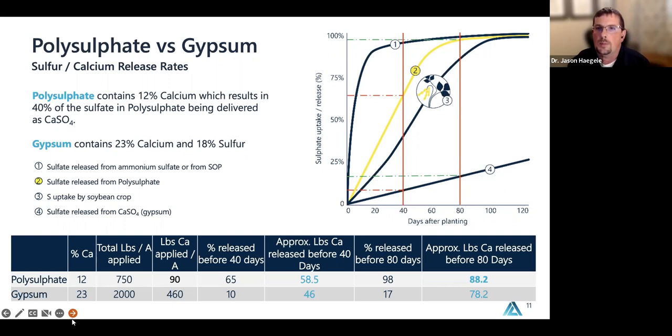That curve, towards the left of the graph, labeled 1, is the sulfate release from ammonium sulfate or potassium sulfate. And so the key takeaway from this is that ammonium sulfate or potassium sulfate are very readily available sources of sulfur. If you apply these to the soil and you've got adequate moisture, that sulfate will be quickly released from the fertilizer granule and available to the crop. That's a two-edged sword because depending on the rainfall pattern or the soil type, that sulfate can also be lost through leaching if we have very coarse, sandy soil or a high amount of rainfall.